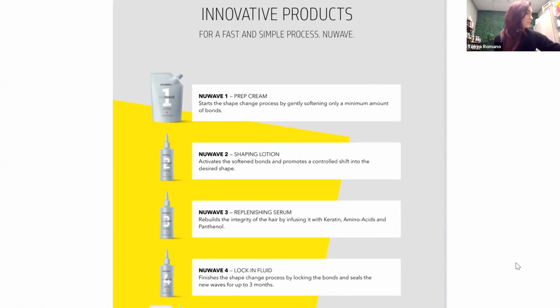The next step would be your processing lotions. It comes in a box like this. You have step 2, 3, and 4. I'm going to take this out of the box. Your step 2 is your shaping lotion. Now, this activates the softened bonds and promotes a controlled shift into the desired shape. Now, in this one bottle, if you have a shorter hair client, you're going to use at least half of this, which is 75 mils. If you have longer hair, you're going to use this whole bottle.